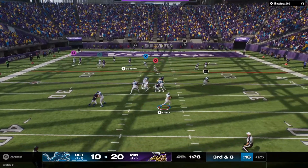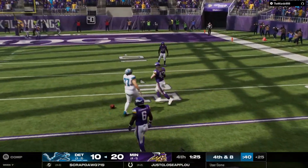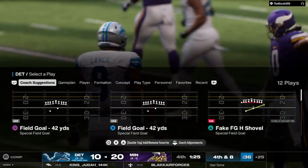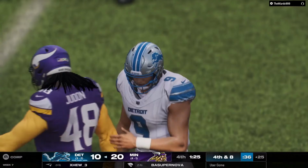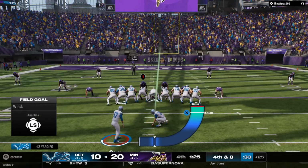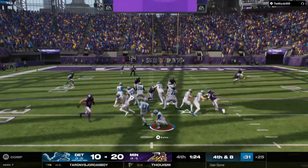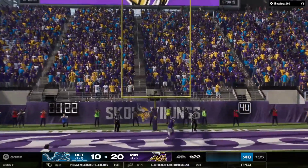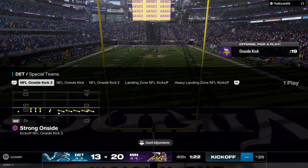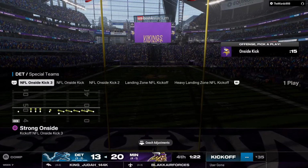On 3rd down, they'll set up to throw. That is incomplete. Here we go. They're down to what could be their final play. It's 4th down. Here's a big one now from Michael Badgley, this to get back to a 1-possession game. And this one right down the middle. It's good. And they are indeed back within 1 score.